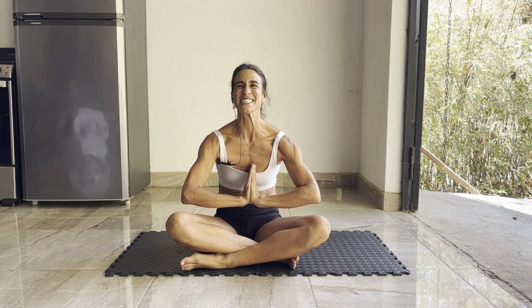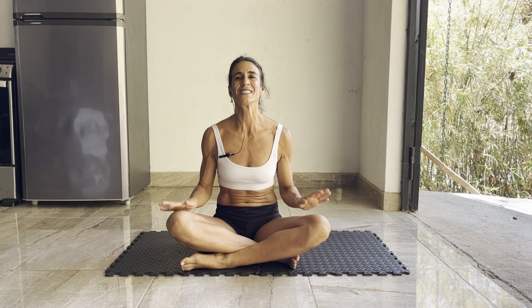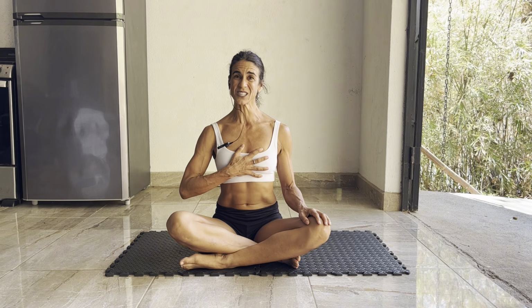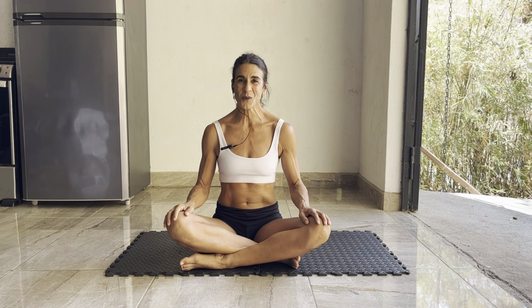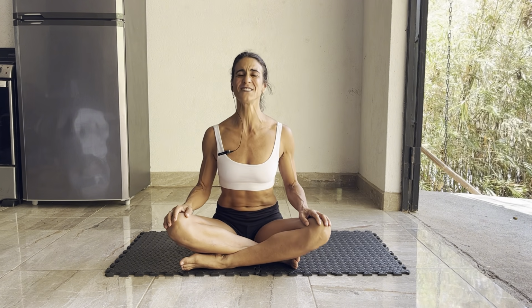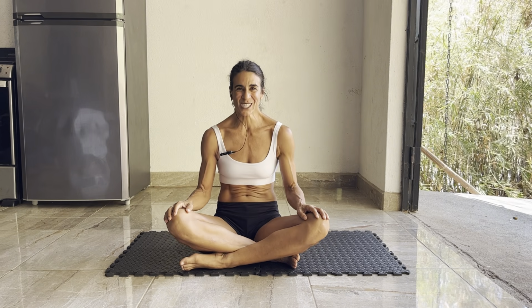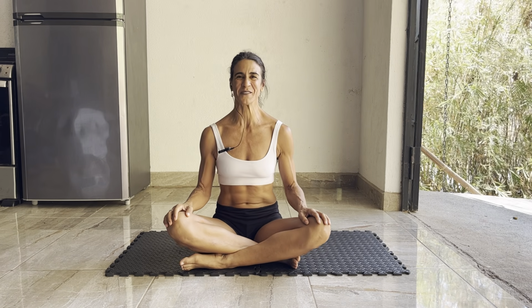All right, my friends, today we're starting off with a little gentle movement for our heart. Our heart center is going to move both forward and back. Let's find a comfortable seated position and let's start circulating some energy, my friends.